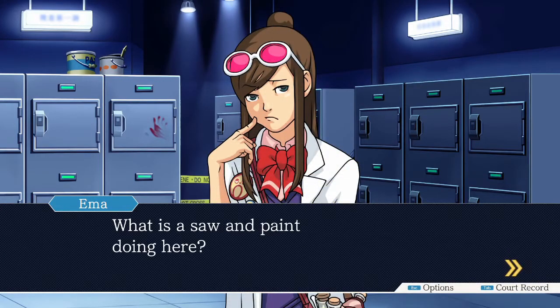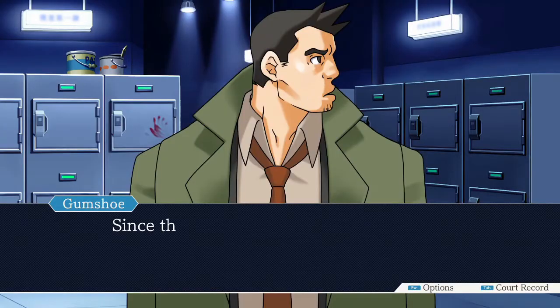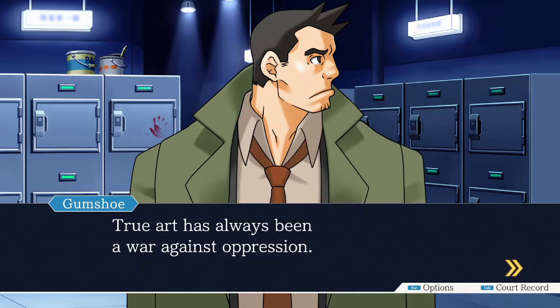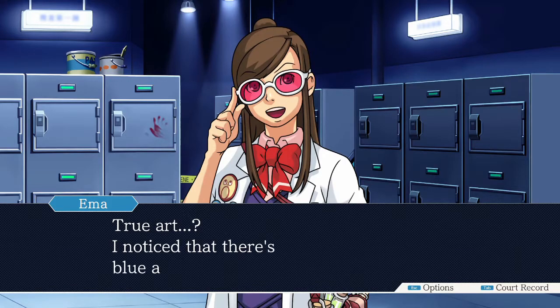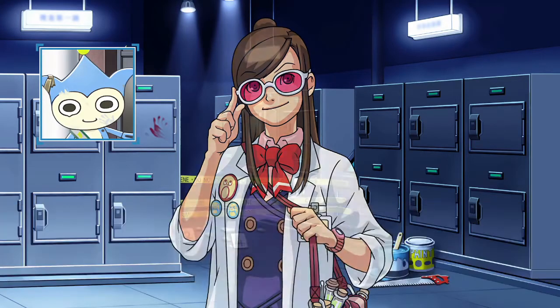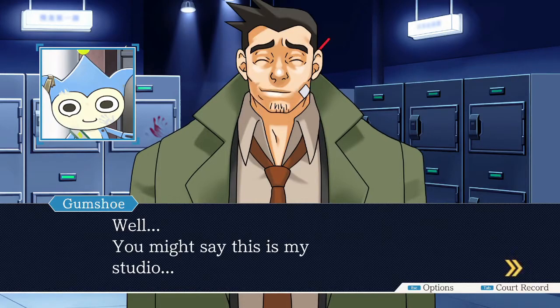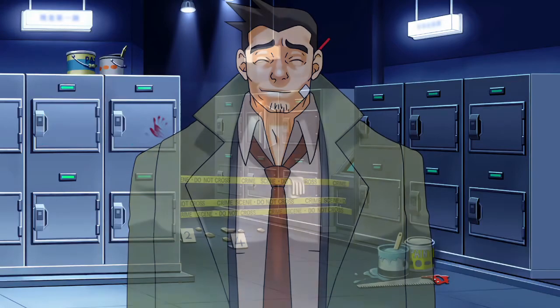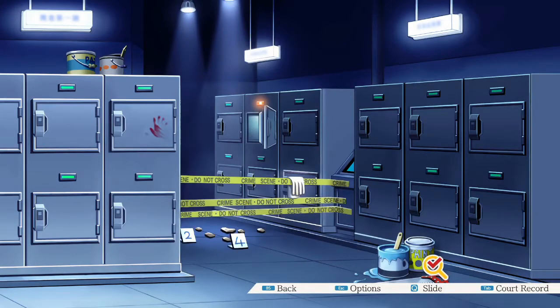What's the deal with all this paint here? What is a saw and paint doing here? Since the dawn of time, true art has always been a war against oppression. True art? I noticed that there's blue and yellow paint here. Perhaps we're witnessing the birthplace of the Blue Badger? Well, you might say this is my studio. Here, in the evidence room? Oh, interesting. Good job, Gumshoe. Kind of a weird place to do that job, but sure.